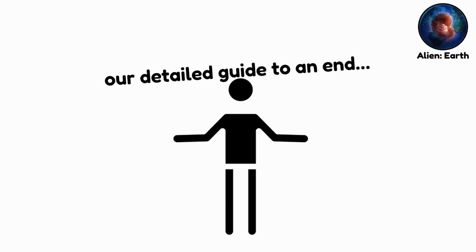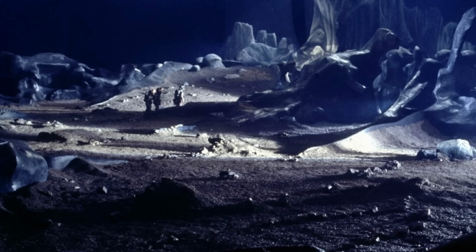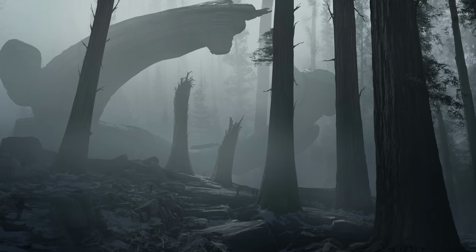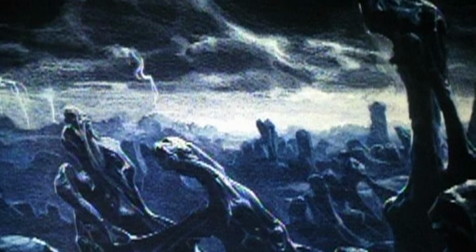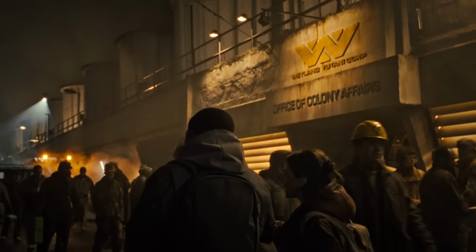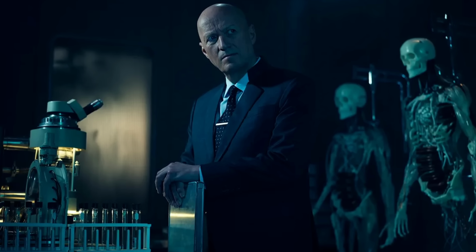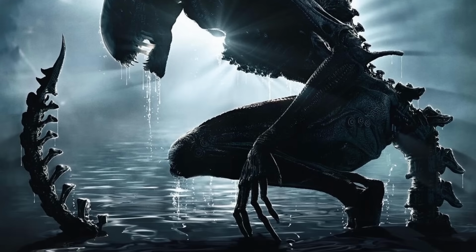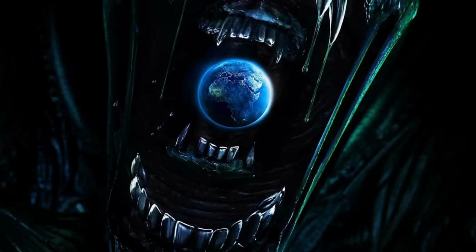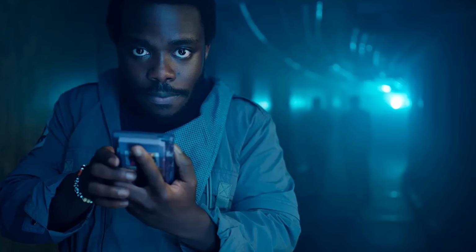Now, that brings our detailed guide to an end. Across the vast Alien universe, we've journeyed from barren moons and distant colonies to the smog-choked megacities of Earth itself. From the desolate storms of LV-426 to the industrial ruins of Jackson's Star, every world carries its own haunting legacy of human expansion, corporate greed, and encounters with the ultimate nightmare: xenomorph life forms. With upcoming stories like Alien: Earth, the franchise continues to expand, revealing new horrors and forgotten corners of space.